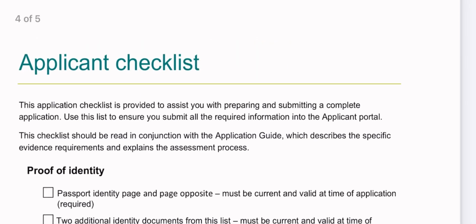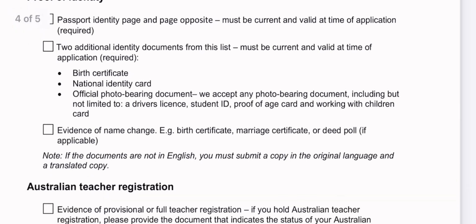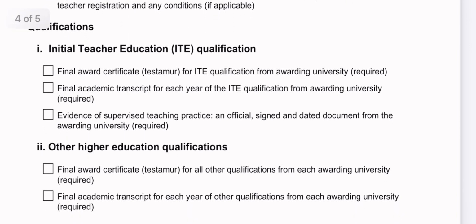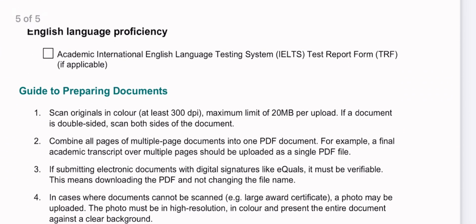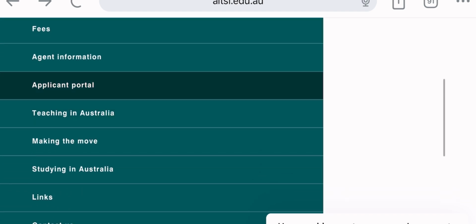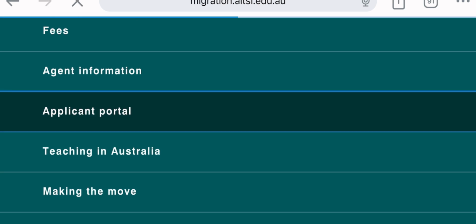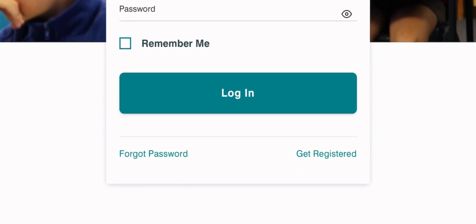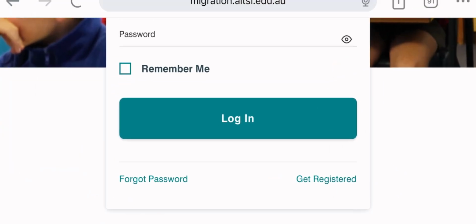After you have met these two requirements, you go to the checklist and see everything they need. You can tick off what you have and head to the registration portal. In the registration portal, you have to log on or register to do your skill assessment after you have met the checklist requirements.